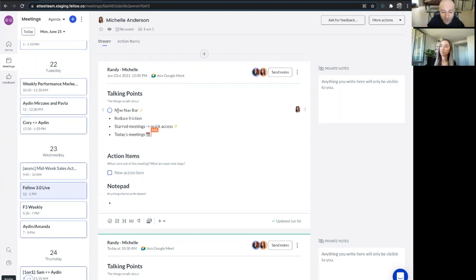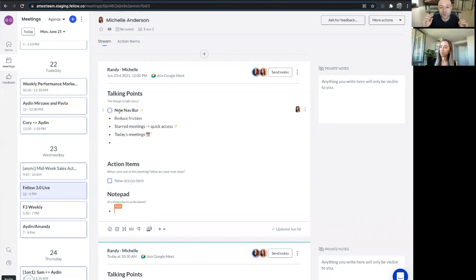Honestly, when you first started talking about the new nav bar, there was just so much excitement, right? When you're talking about something, I don't want to interrupt you, but I want to express that this is really cool.